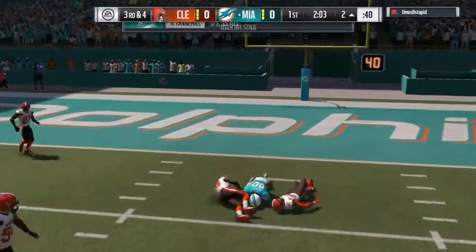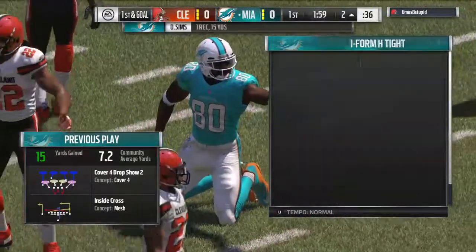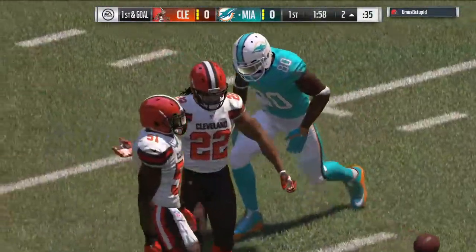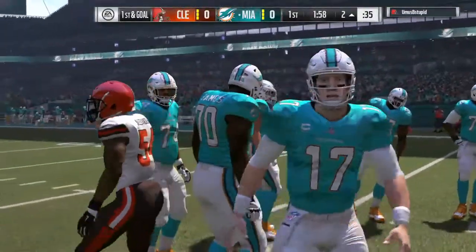All in all, though, how do you see a season? A rough start, but looked pretty good in the end. Rough start, but a really good offensive line that continues to grow. I think the future's really bright for Jay Ajayi and the Dolphins next season.